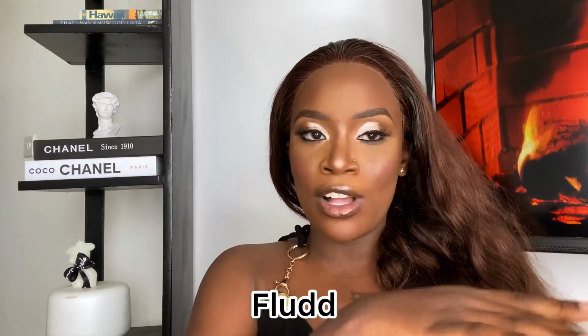So this is the next pair. This next pair is called Fluid. I'm going to insert all the names here in case I'm not pronouncing them well. Please guys, don't come for me because I'm butchering the names. Forgive me, please pardon me. It's just a simple rectangular frame, like just simple.